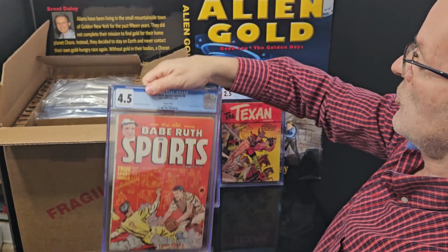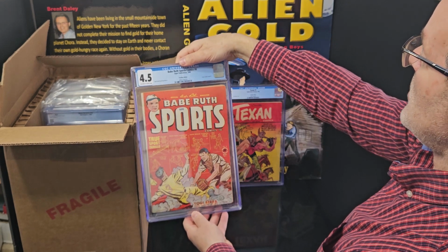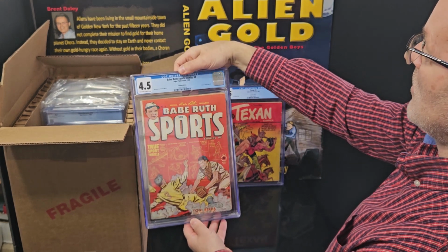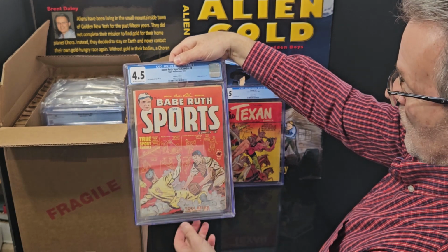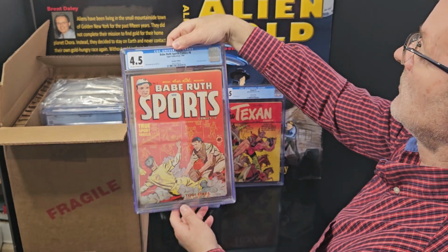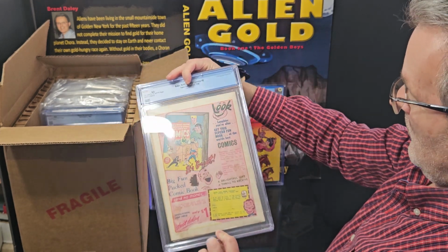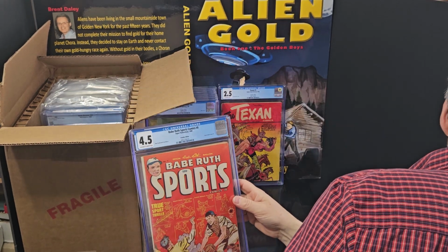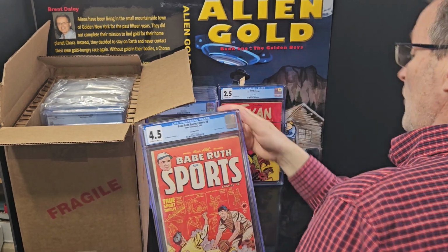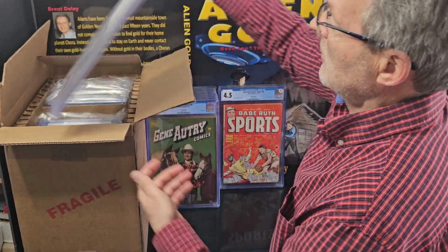Babe Ruth Sports. Superior did the publication for that in Canada. The interesting thing on that one is actually Babe Ruth Sports number 8 says number 7. So on the indicia, it says number 8. Yogi Berra. Nice red cover. Can always tell the Canadian issues. And that one for Babe Ruth. Most of these, again, that's the only one ever graded. I think I'll just stop saying that because most of these are.